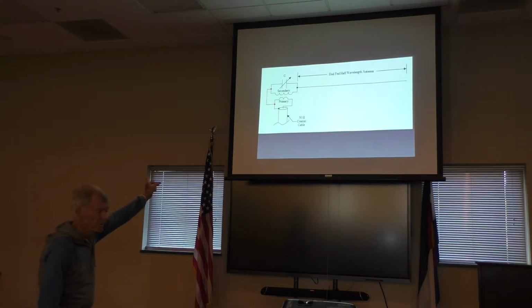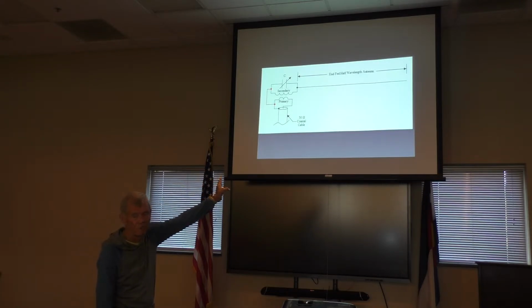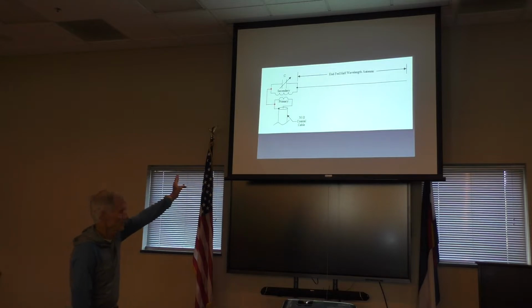This is a 49-to-1 balun. It's making that high impedance at the end of a half wave. In other words, if you fed it in the middle, you'd have 50 ohms, but out at the end of the wire it's high voltage and also high impedance. That transformer transforms the impedance down to something the radio will be happy with. Next slide, please.